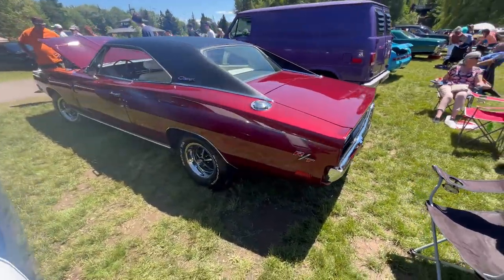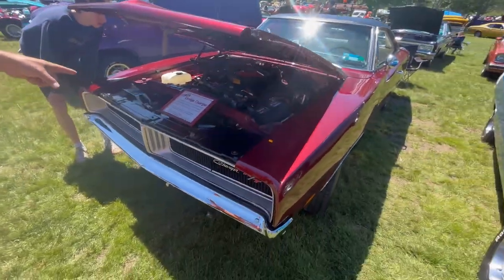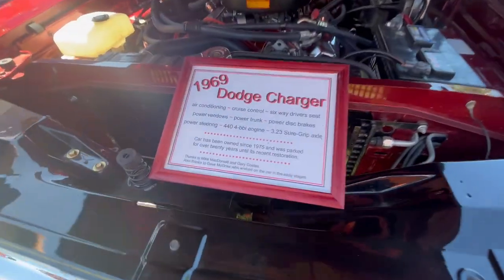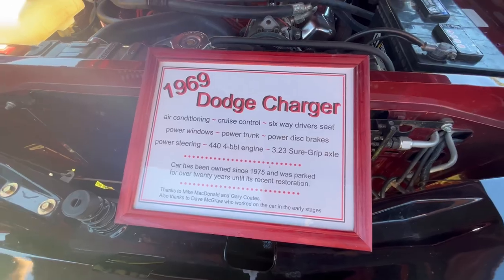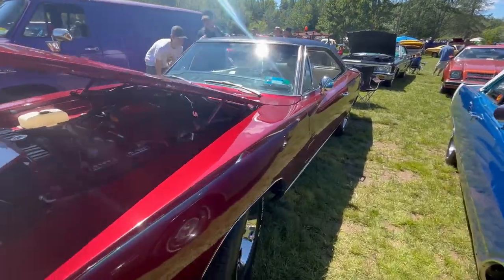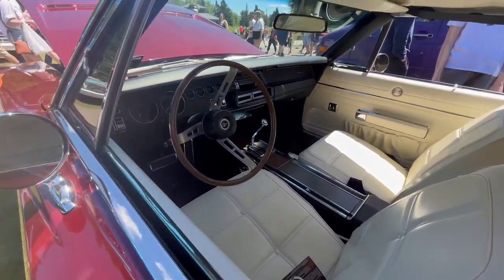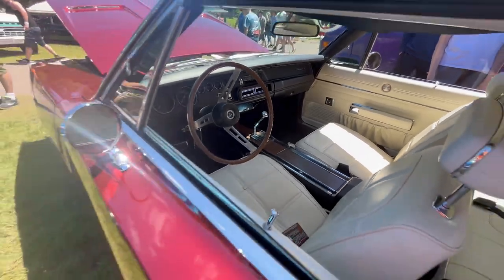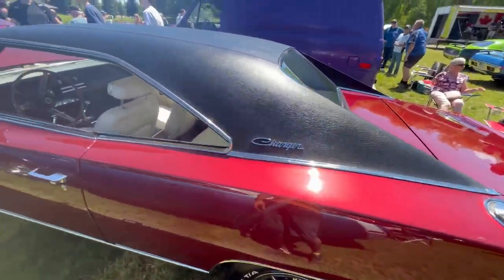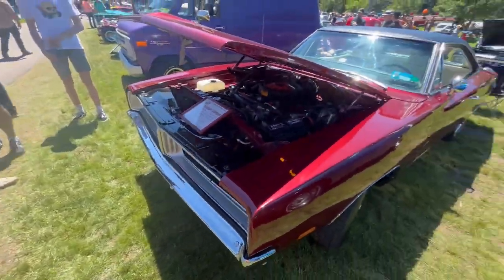Oh yeah. Must be a 70. Here's a 69. Nice. The original owner is 75. Really? Exactly 40 years. Oh wow. That's cool. 440 car. Yeah. Wow, holy, that is clean. I love that color. Jeez, it's in some shape. All restored.